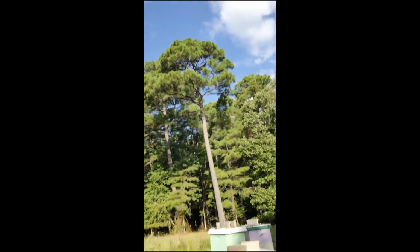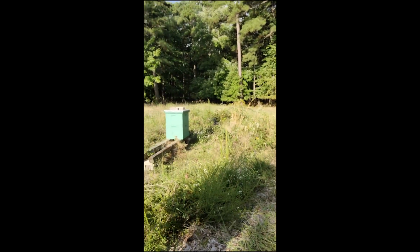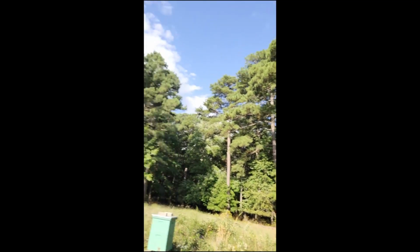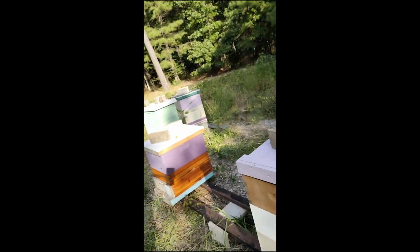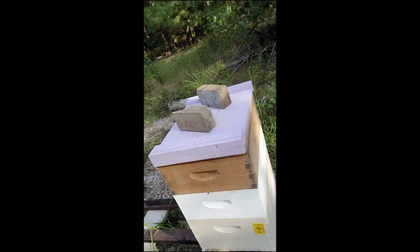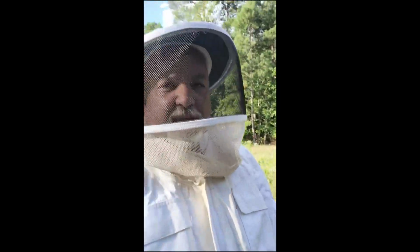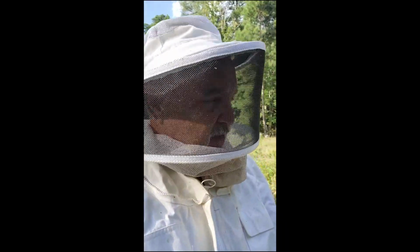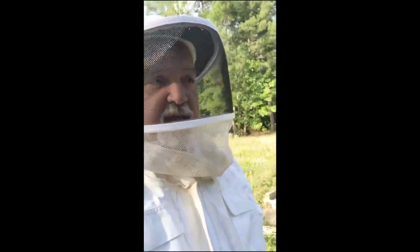We are in a small yard I have. Let me see if I can turn this around a little bit. That, as you can see, has 5 hives in it. It's not at my house, it's a little bit farther away. And I came down yesterday to check on them, and this first hive right here has been robbed by the other beehives. And what that is, if you're not familiar with beekeeping, is the other hives will literally just attack it and start taking the honey.